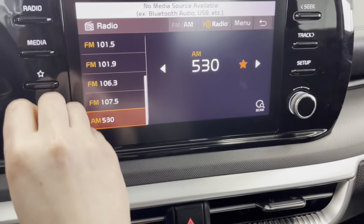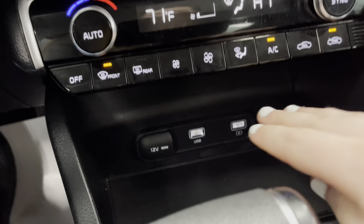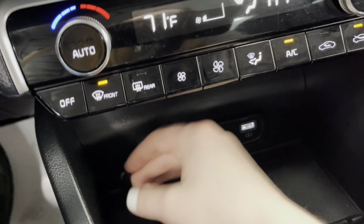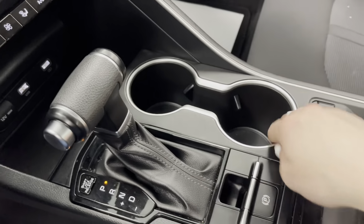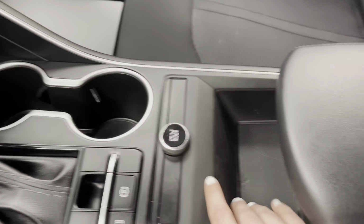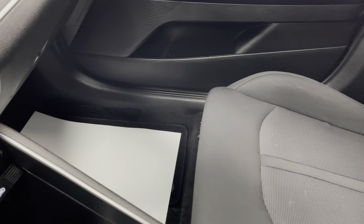And underneath all of that, you do have your volume knob here to the left, your climate controls down here, 2 USB charging ports and a power outlet here, as well as a small space for something like your phone, your main gear shift, 2 cup holders, your parking brake, drive mode switch, a small space here, and then your main storage compartment back here. We'll now move on to the last section of this video.